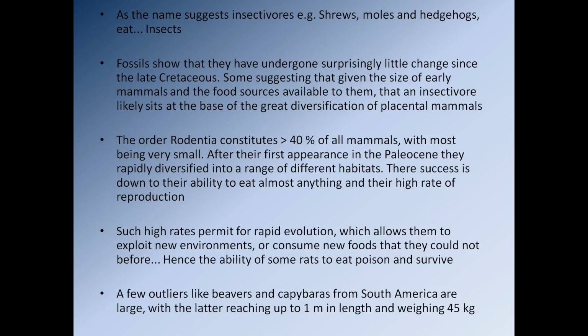And this means that essentially they can adapt to new environments very, very quickly. They can adapt to new food sources very, very quickly. Such high rates of reproduction especially permit very rapid evolution. And this allows them to exploit new environments or consume new foods that they would not have been able to consume before. And hence the ability of some rats to eat poison and survive.